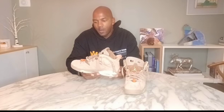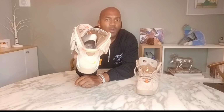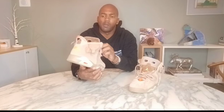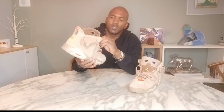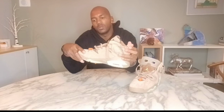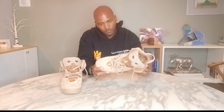Travis Scott 6s, brown, tan. Little tan, brown, and orange, a little bit of white. As you can see, this the zipper right here on the side, little pocket right there. It's a little pocket on this side, like the army pocket. You see the Nike sign in the back. See the Jumpman right here. See the Cactus Jack on the inside. The sole, the tongue, and this part right here glow in the dark. Had these for a little minute, just doing a video on them.